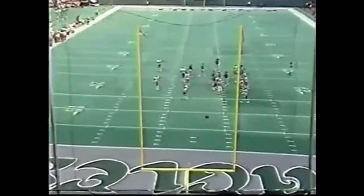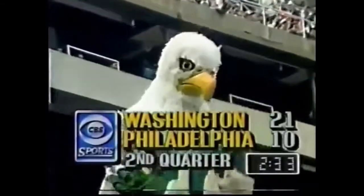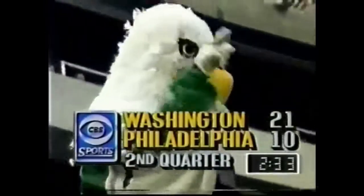And the barefooted kicker is successful with 2:33 to go, and it is now a 21-10 ball game. Paul McFadden, a 37-yard field goal. You got to wonder a little bit, Terry, where the Eagles have not been able to run it up the middle today.